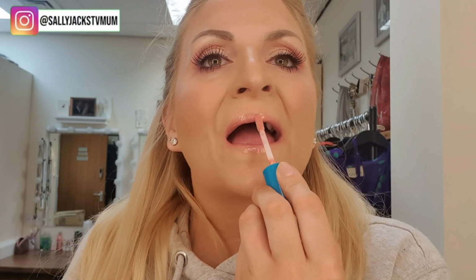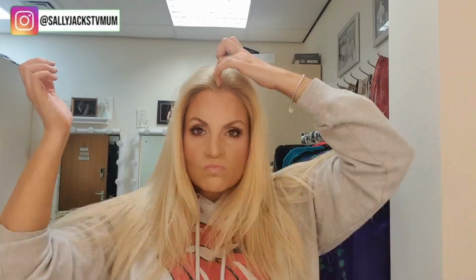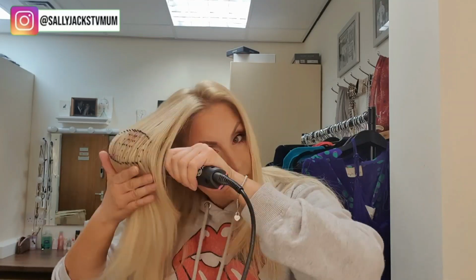I go over the eyelashes with a bit of mascara afterwards. You don't have to. And then I've got a Tarte lip gloss that I'm going to use that matches. And then it's time to do my hair.